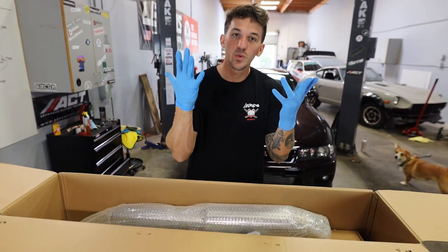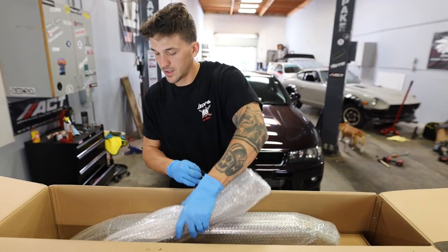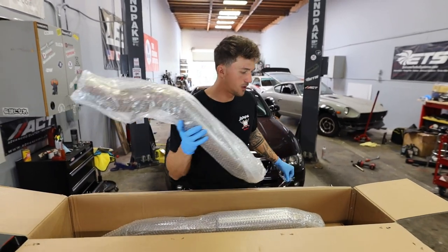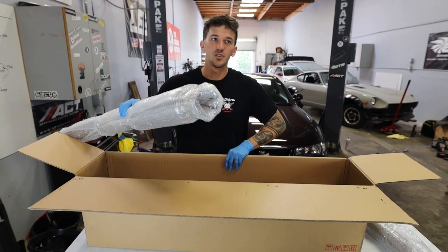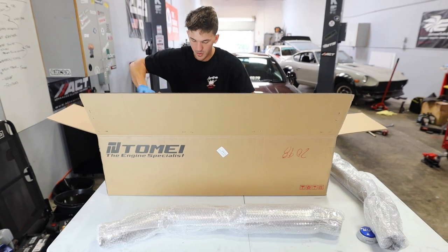We put some gloves on because we do not want any fingerprints on this beautiful exhaust. So I guess go ahead and unwrap the whole thing, Tim. Yep. Let's actually just take it all out. And then I am so ready for this, guys. I think the last time I had Tomei was on my WRX. This is gonna be amazing. Okay, here is the actual muffler tip.